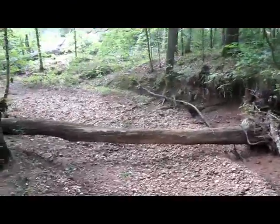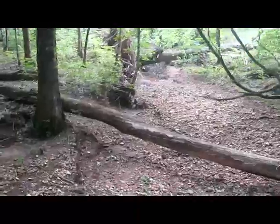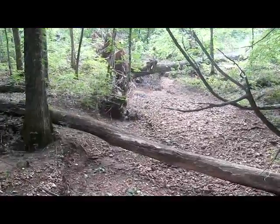Definitely getting thirsty. I was hoping I might find some water running through here, but all I see is a little standing water down there by the fallen tree, and well, I'm not that thirsty. And got that beautiful green mossy trail.